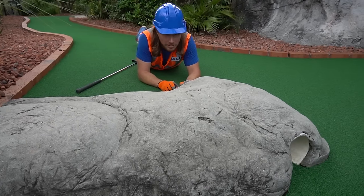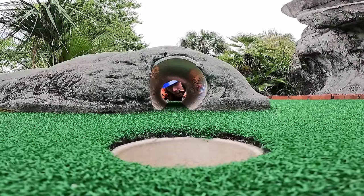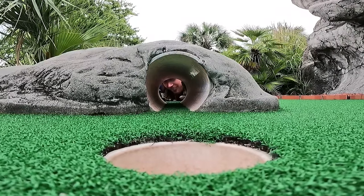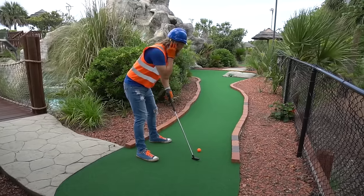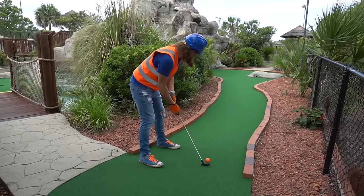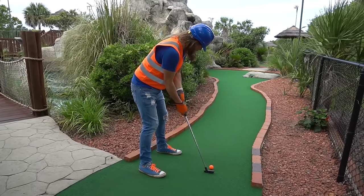Oh, my friends, look at this one. This one has a really cool obstacle. Check this out. It's got a tube to the hole. And the ball goes all the way down into the hole. Wow, this is gonna be awesome. Let's play it. All right, gotta line this up. Get right through that tube down there into the hole. Think we can do this. Nice and easy.